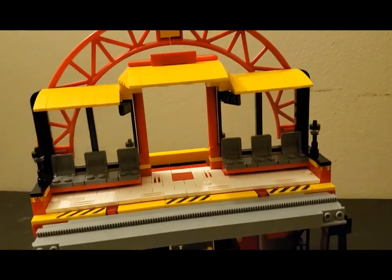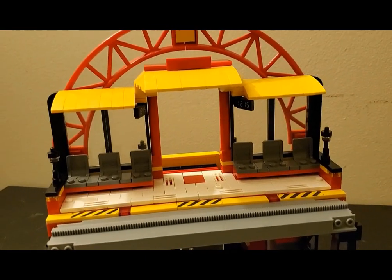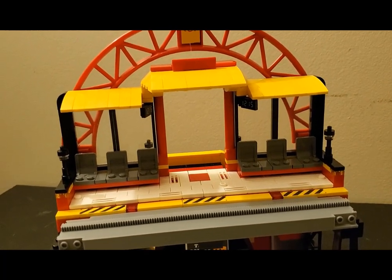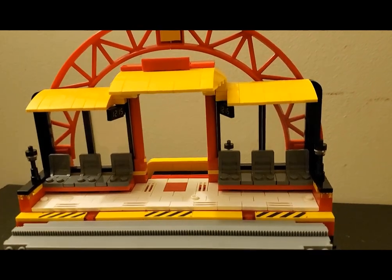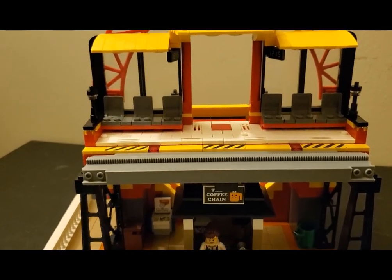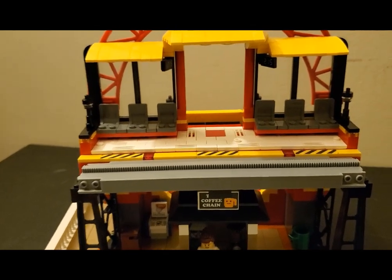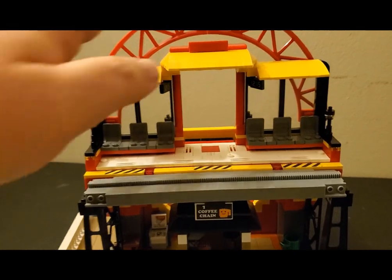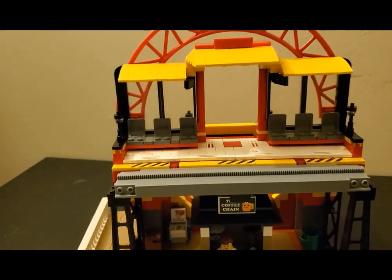I probably will put some kind of sign there, maybe like a downtown or something like that, if I can figure out a sticker. So that'll be still to come, but otherwise, I'm really happy with this, and I think it came out fantastic. I did want to use only pieces I had in stock, and other than the roller coaster pieces here, I did just that.